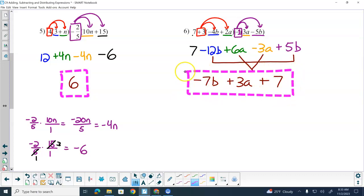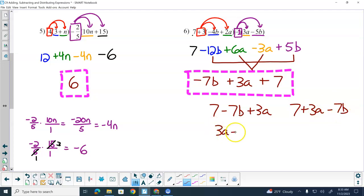So other possible answers here for this one could have been 7 minus 7b plus 3a. Could have been 7 plus 3a minus 7b. Could have been 3a minus 7b plus 7. As long as you have the coefficients in the right spots and the positives and the negatives all with them, you're good to go.